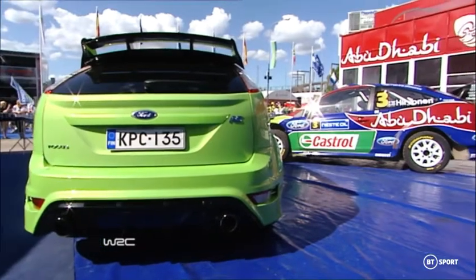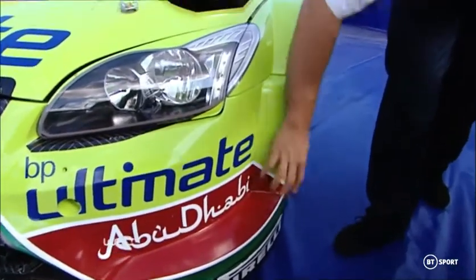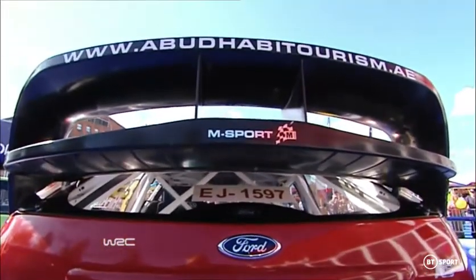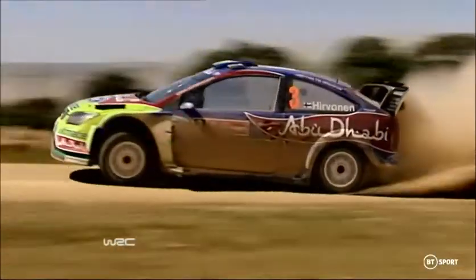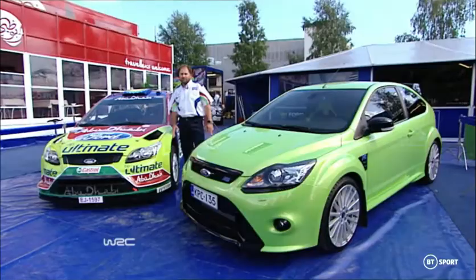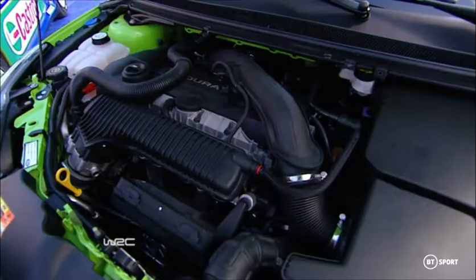The second main difference is the aerodynamic package. The World Rally car has a different bumper with a different aero device here in the front and a different rear wing. It's quite big. These two are done within specific FIA regulations. The third big difference is that the World Rally car is a bit wider. We're allowed to widen the car to 1800mm so that everybody's got the same width of car and effectively the same performance between different manufacturers.